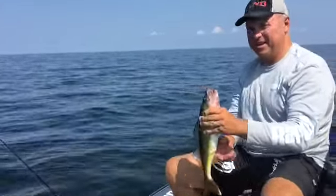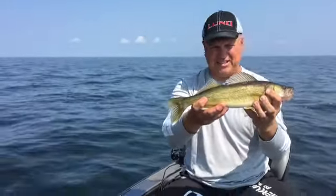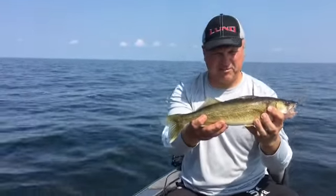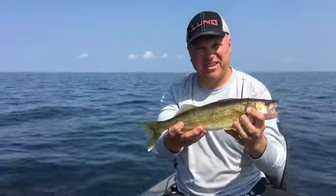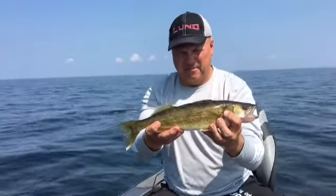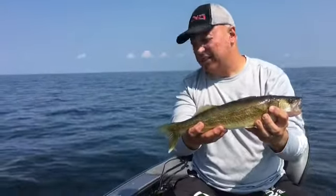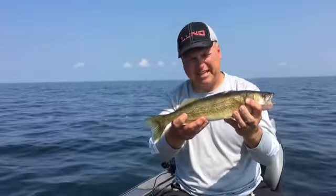So, we moved to some deeper gravel here using the same technique, power corking, just deeper. We're in some deep gravel at about 28 to 30 feet now, and you can see the wind has laid down to almost nothing. That's why we went deeper. And we found some fish out here. We've marked some spots where I'm guessing there's a little bit more rock, bigger rock on this gravel flat out here.